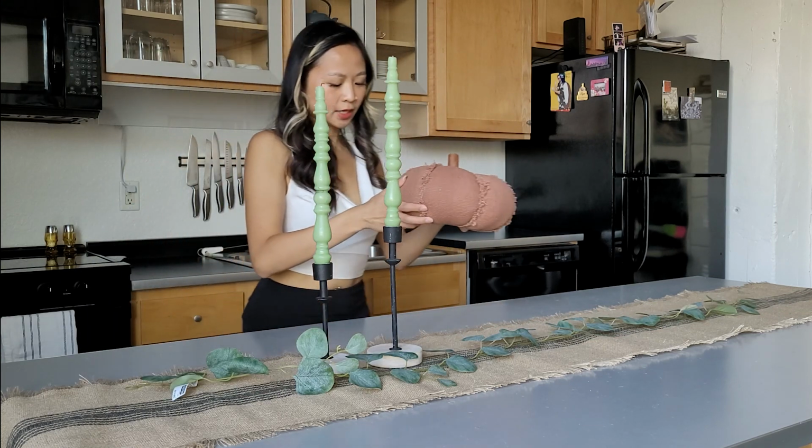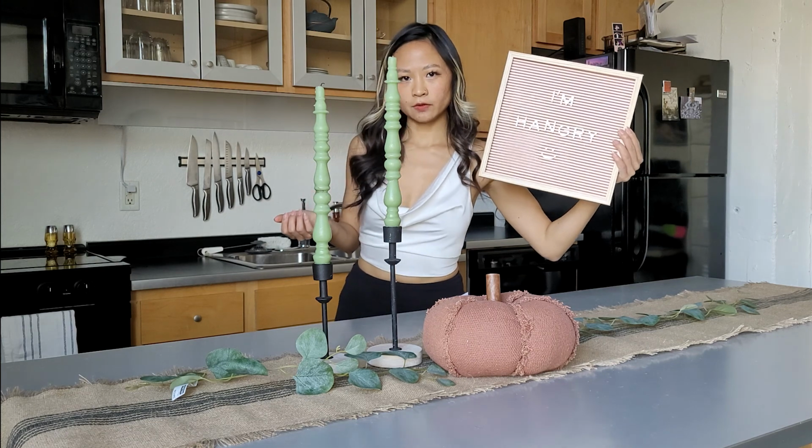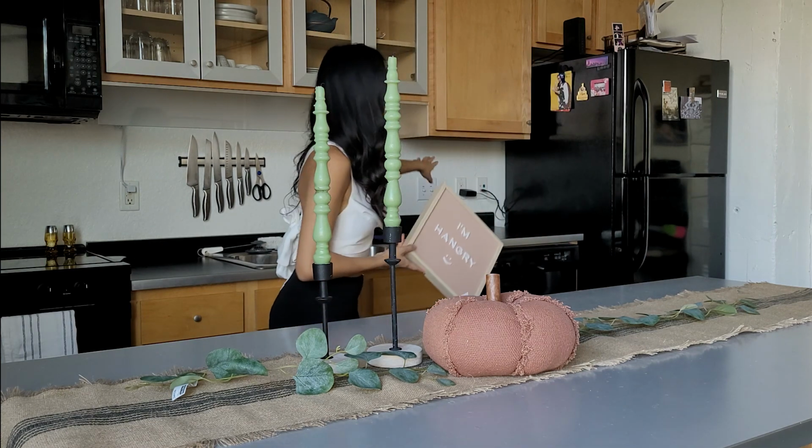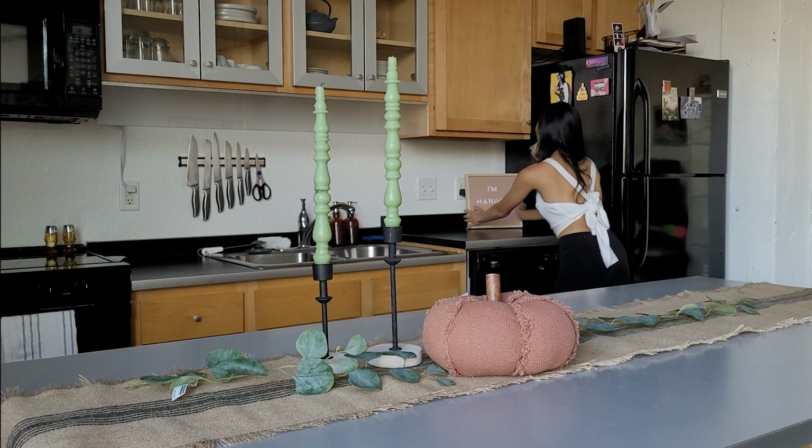And this pumpkin, which was $12.99. This was also from the Salvation Army. Always wanted something to cover up those cords back here. See? Covers it up perfectly.